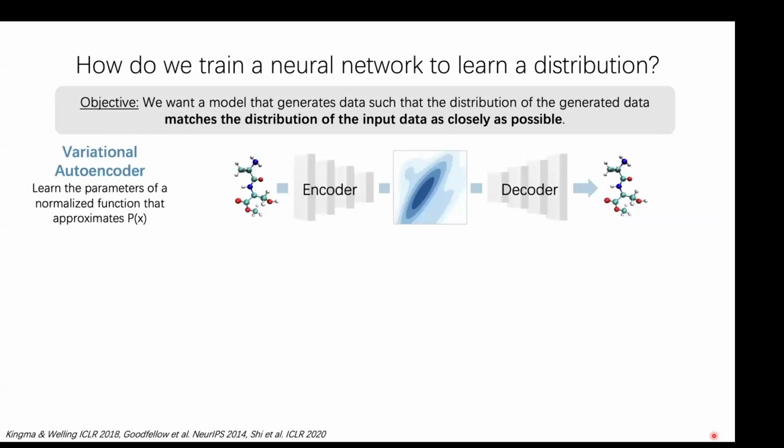One of them, and I would say this is one of the most common methods, especially for two-dimensional and one-dimensional molecular representations, is variational autoencoders. This is where we're really interested in learning the parameters of a normalized function that's going to approximate this probability distribution. So we're effectively encoding our molecule into this continuous latent space. We're performing this variational sampling, and then we're decoding this, again, often using this kind of autoregressive molecule building decoder strategy.